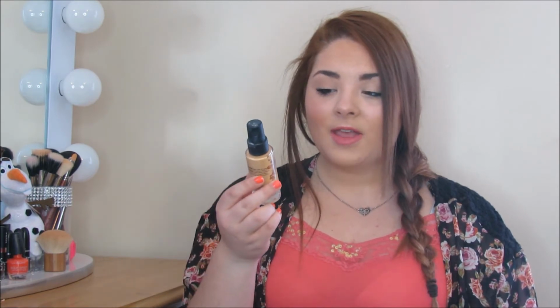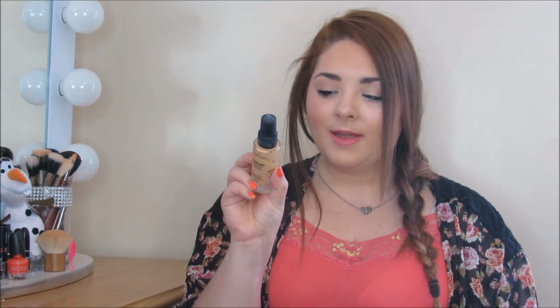I'm in the shade 2.1. So this is shade 2.1 right here. And it does say it's oil-free. And there is a full 1 fluid ounce in this foundation, so it's the size of a regular foundation.